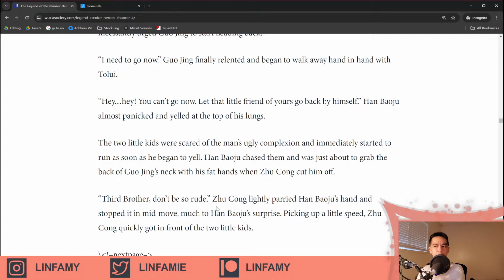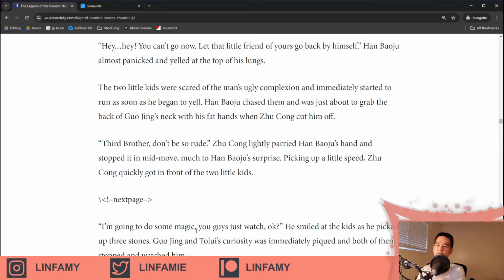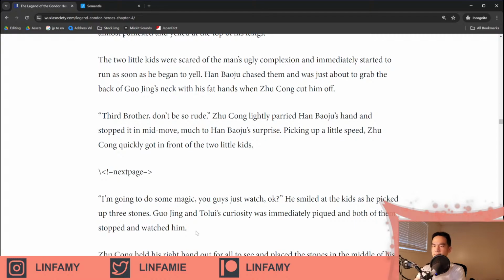Third brother, don't be so rude. Zhu Tong lightly parried Han Baoju's hand and stopped it in mid-move, much to Han Baoju's surprise. Picking up a little speed, Zhu Tong quickly got in front of the two little kids. I'm going to do some magic. You guys just watch, okay? He smiled at the kids as he picked up 3 stones. Guojing and Tolui's curiosity was immediately piqued, and both of them stopped and watched him.